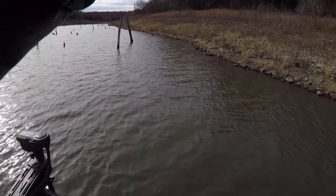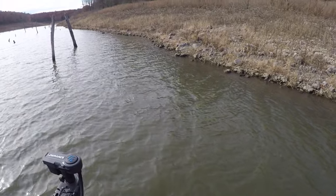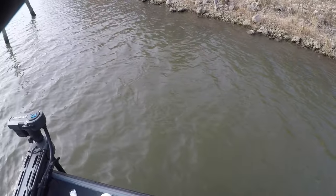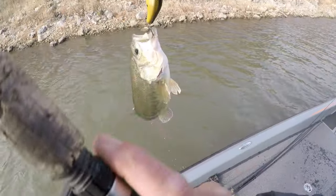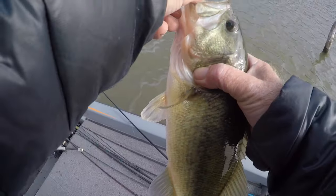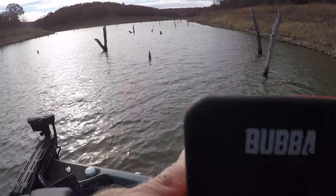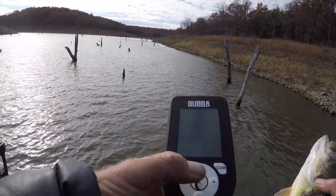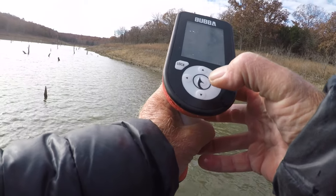He's hung on something. Oh, come on. I don't want to lose another square bill. Still there? Yeah, he's still there. Oh, it's a big one. Oh, gosh. It's a big one. I can't feel him. Let's weigh in. Is he 15? So this is about where it started. He's like this.